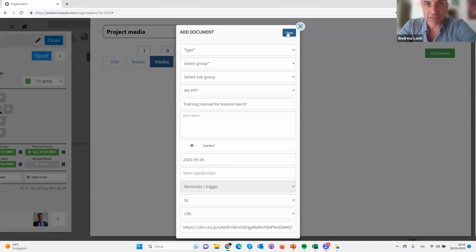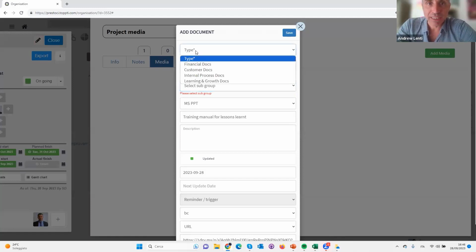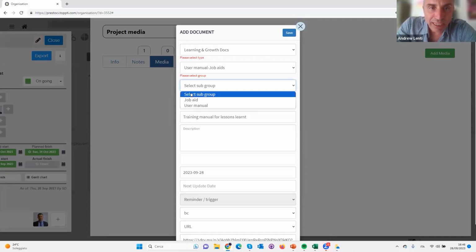And then you can put some dates and stuff if you want to be reminded when the document needs to be updated. That's it. Like I said, we could spend a lot of time on each module, documents being one of the richer ones. Now, what type of document is this? Is it a customer document? Actually, let's make it a learning and growth document. It's a training, let's say it's a user manual, and it's a job aid.